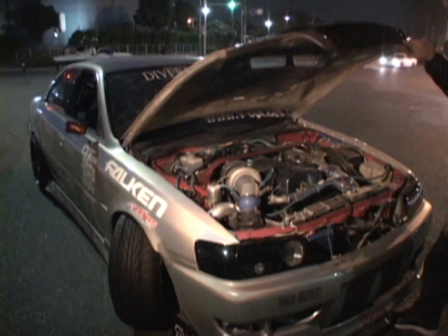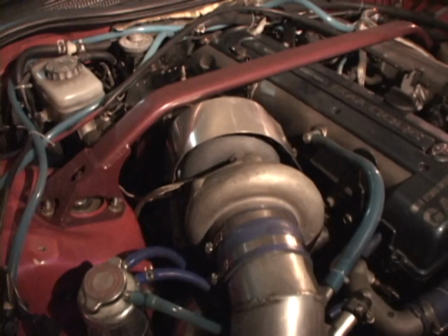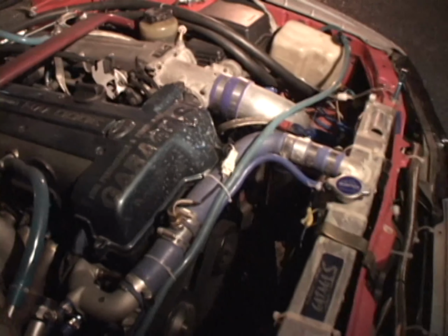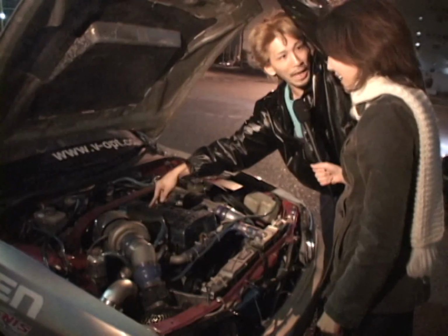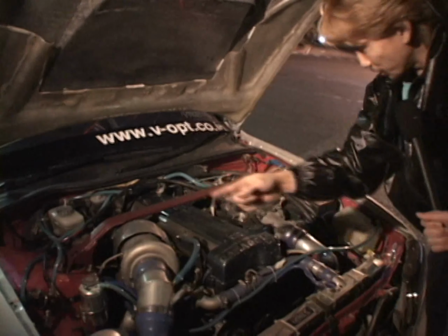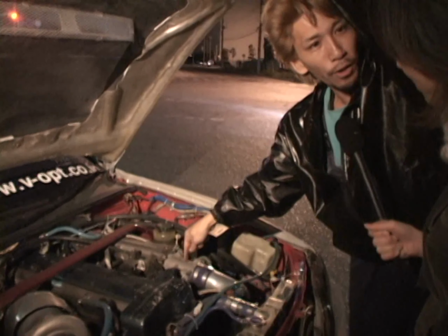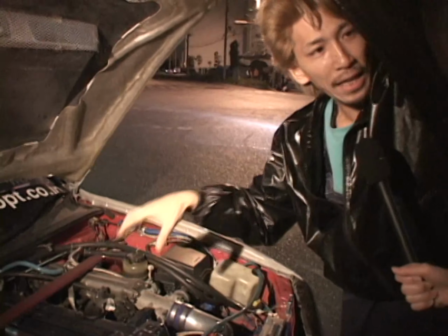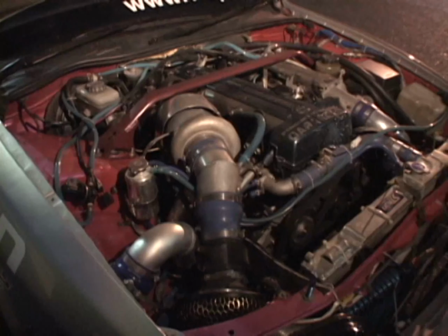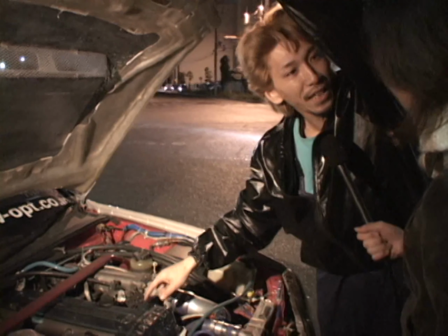The base is a Toyota JZX100, but I have a 2JZ-GT in there with a GT3040 turbo upgrade. It has about 600 horsepower. So you can see this is the turbine. And let's see, I used a bigger throttle body than the original to change the engine. This car is normally 2500 cc's, but since the 2JZ is 3000, I gained 500 cc's, which means more power.